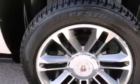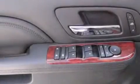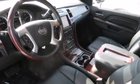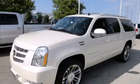The following features are also included: air conditioning with automatic climate control, cruise control, satellite radio ready, leather seats, side impact airbags, running boards, fog lamps, a traction control system, a keyless entry system, and this vehicle has fewer than 5,000 miles on the odometer. Stop by today and test drive this automobile for yourself.